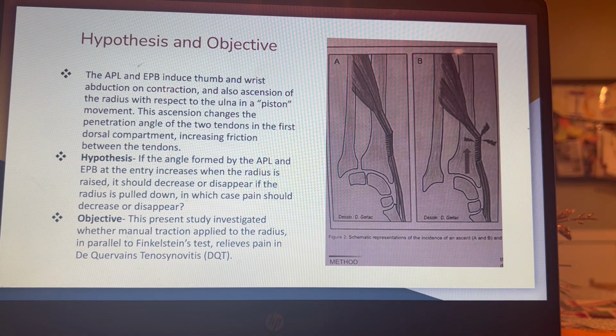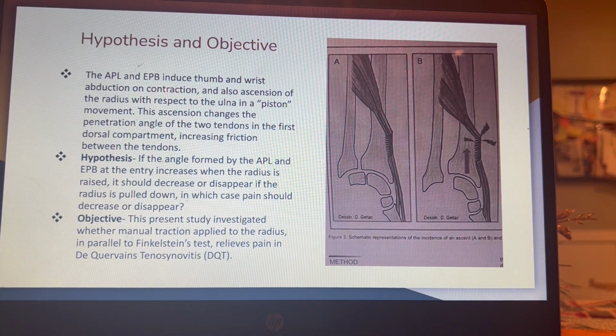The APL and the EPB induce thumb and wrist abduction on contraction and also ascension of the radius with respect to the ulna in a piston movement, which is an up and down movement. This ascension changes the penetration angle of the two tendons in the first dorsal compartment, increasing friction between the tendons.